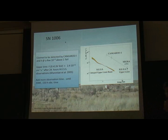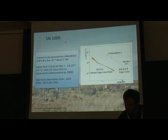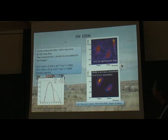So we took more observation time until we reached more than 100 hours of exposure. And it has been finally detected at a flux comparable to 1% of the Crab flux. So as I said at the beginning, we need now more than 100 hours to detect that. And we see an image which is very close to what we observe in high energy X-rays.